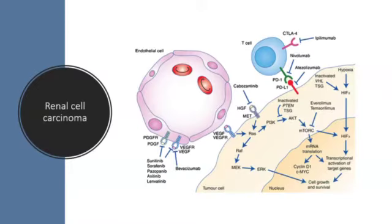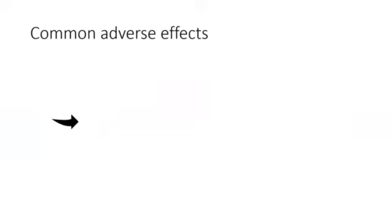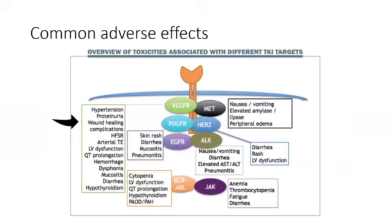So we'll move now into renal cell carcinoma. We know that this is a disease that's not very chemoresponsive, and so there's a heavy utilization of immunotherapy and also these VEGFR TKIs. So for our common adverse events, we're going to focus in on those VEGFR side effects. All of these agents work by cutting off angiogenesis. So we're going to see changes like hypertension, proteinuria or nephrotic syndrome, wound healing complications, hand-foot skin reaction.